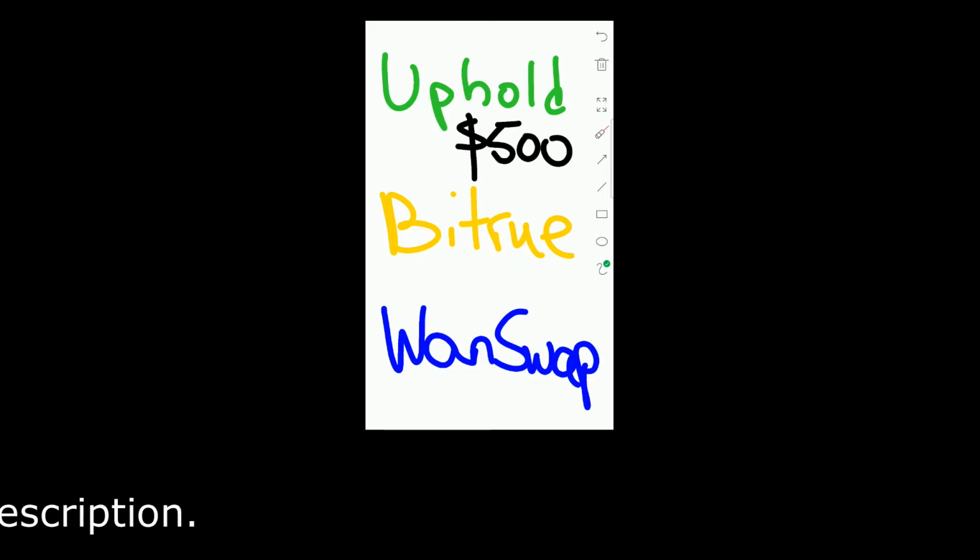The second one is Bitrue. Now with Bitrue, that's an exchange out of Singapore. Basically, they base all their pairings with XRP. They're fantastic supporters of XRP. With Bitrue, you're not going to be able to purchase XRP directly, say out of your bank account or a debit card or a credit card, but you can purchase Bitcoin or Ethereum with a debit card, and you can then trade that into XRP on their exchange. And there's no limit here. However, there are limits based on your level of identity verification.